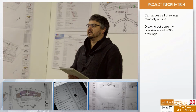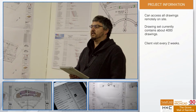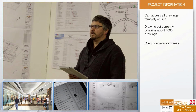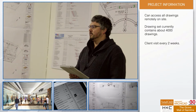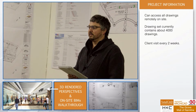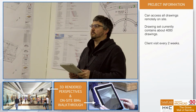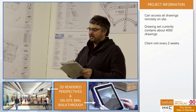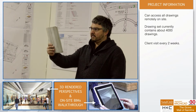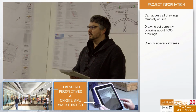When my client visits every 2 weeks, we walk through the building, and as clients, they're not always as well informed. Especially in the past where you sold them a couple of perspectives, and based on that they make some principal approvals. But now we can walk the site. I can show them exactly the potential of the space by adding the layers to it and showing them the complete product in real life as we're standing there with the iPad. So communicating to my client is also a lot easier.